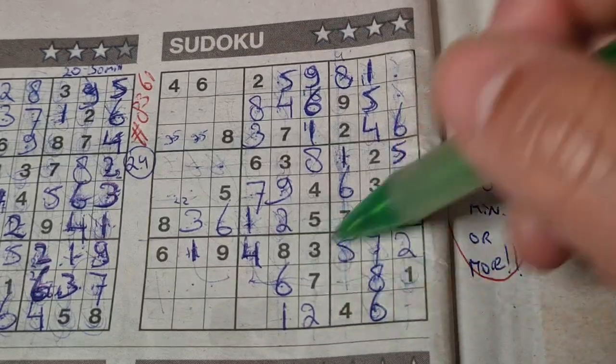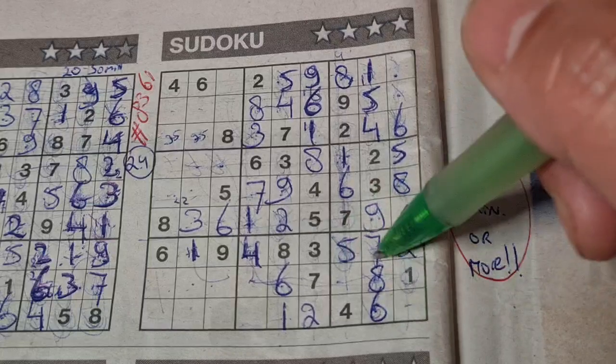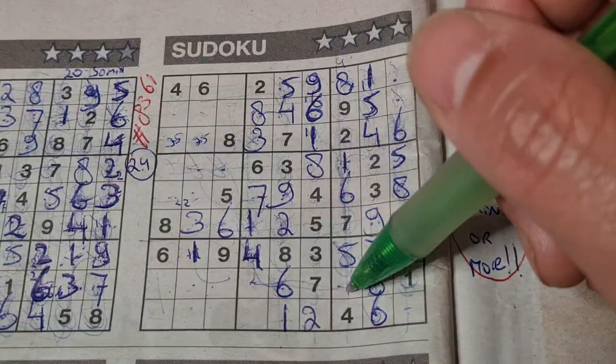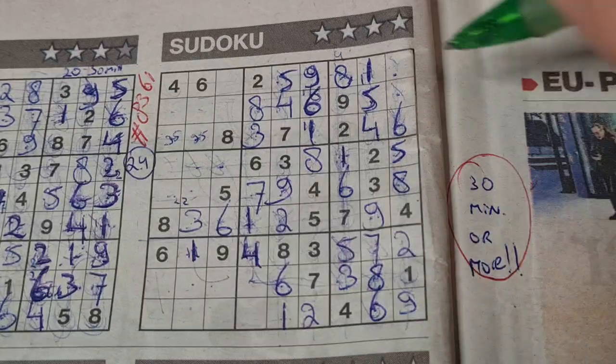2 numbers left in this big square for the 1 and 2. 3 is missing. The 4, the 5, the 6, the 7, 8. 9 is missing. 3 and 9, 3 and 9. We have a 9 in this column, no 9 there. 9 should be here, and the 3 goes there.